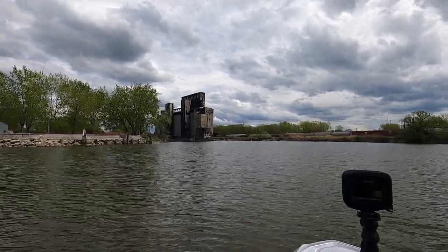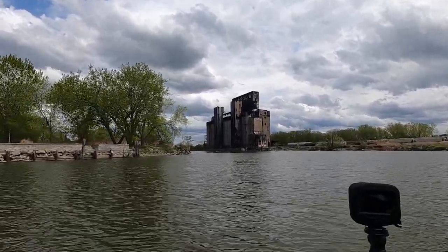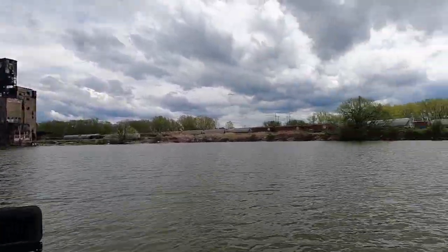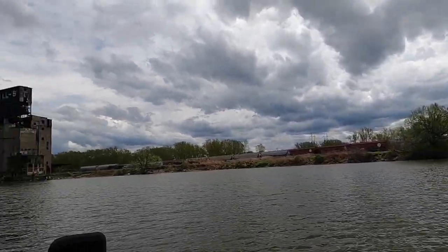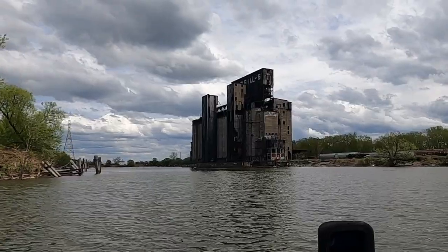Every turn, look at that, another relic. Now I'm closer, you can see it's in rough shape. There's a train yard here as well. I'd love to find out the history of these buildings, I really would. So I found all these things. What I'm going to do when I get home is research them all. If need be, I can do a narration over it all, or save it for another day.